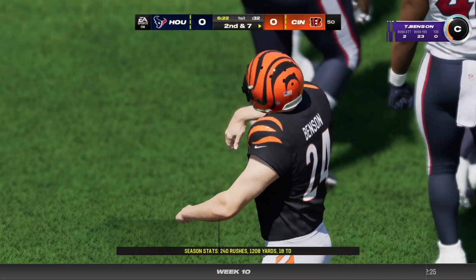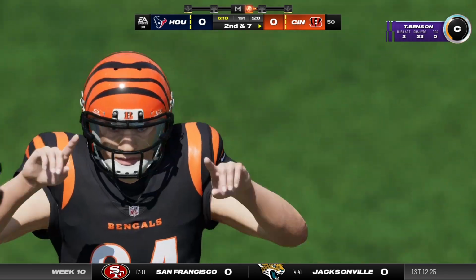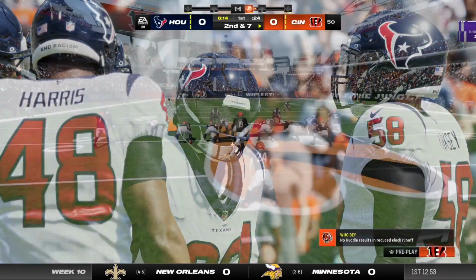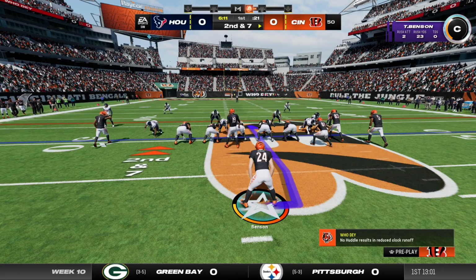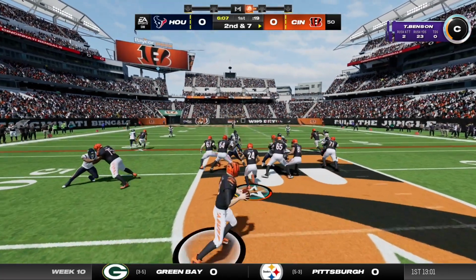These are his numbers from last week's contest. Charles, how do you think he ran the football? I thought he definitely had his moments. I did think that they could have utilized him a little bit better, and I'm definitely going to keep an eye on him to see how they're going to use him this week. Ball right on the 50-yard line. Here's a 2nd and 7.